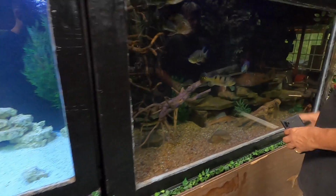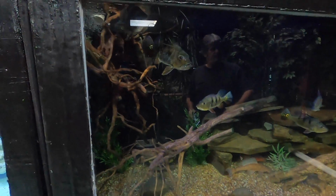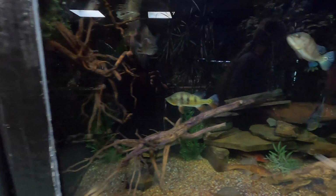This is the bass tank. There's a blue azul, kelberries. There's peacock, regular peacock bass. Oh, I love those. There's all kinds of different things in there. Merinos. Those are great fish.